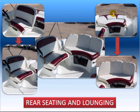Now this is the rear sunbathing area that you can lay out on, and then if you take a look down here you can see that these three cushions actually come up to provide you with another three seats. So you have the two seats here, you got the three seats here, and then like you saw on a previous slide there's another lounger right here. So lots of room in the back of the boat, lots of room in the front of the boat. You've got the deck off the back, you've got the deck off the front of the boat. Overall just a lot of room on this boat.